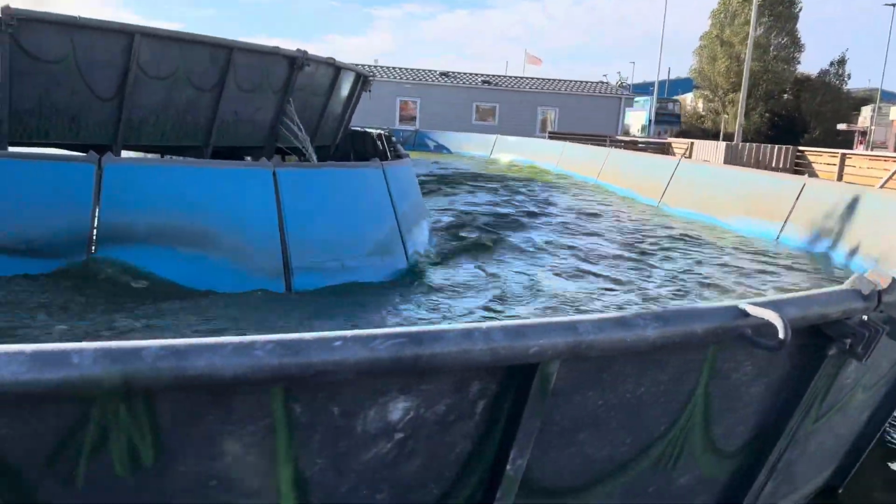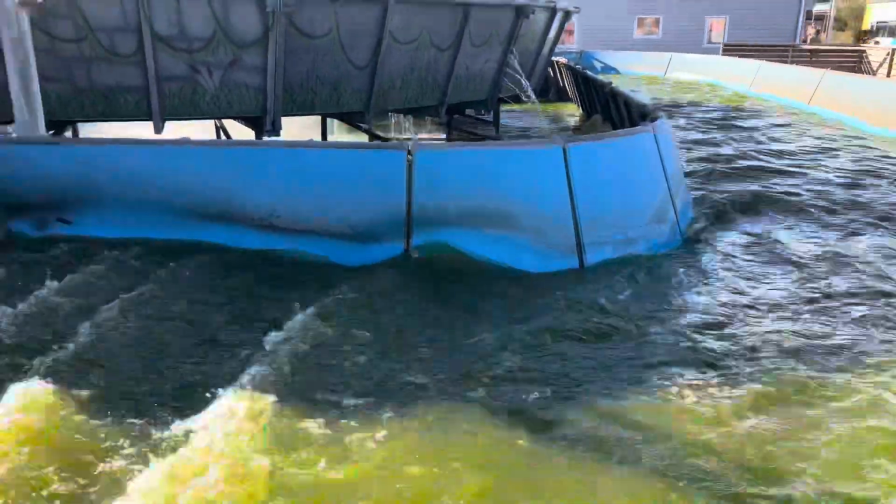So we're already wet now. Going to head over onto the Wild River Rapids ride here. See if we get more wet. Oh, I love a good green water ride.